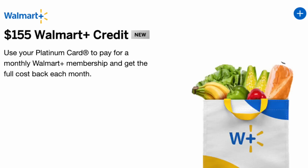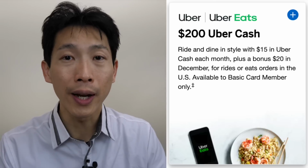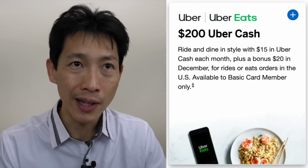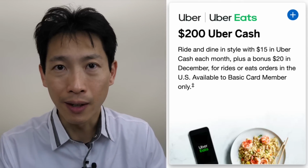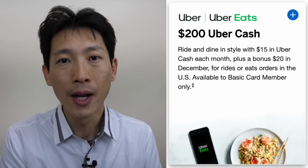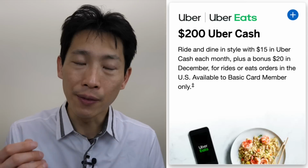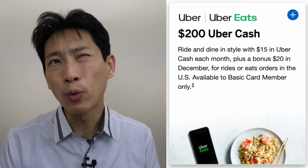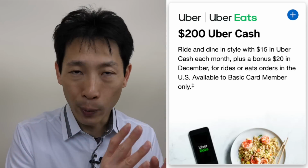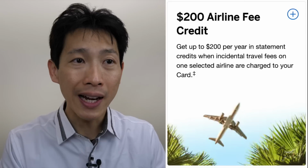$150 Walmart Plus credit gives you some kind of free shipping similar to Amazon Prime. You got $200 Uber and Uber Eats credit, $15 each month and $35 in December. So this is a nice perk. You can almost get like 1 free meal every single month, and then in December you can get like 2 or 3 of them. When you order Uber Eats, the value is diminished because the stuff they put on there is slightly more expensive than if you order from the restaurant directly. I'd say about 20% more expensive. So this $200 might actually only be worth, in real value, if you don't normally get Uber Eats, about $160 really.